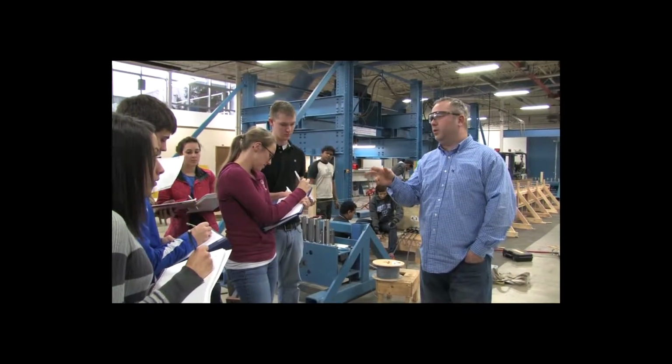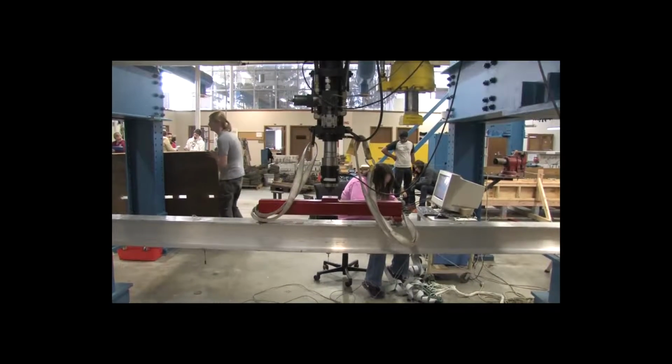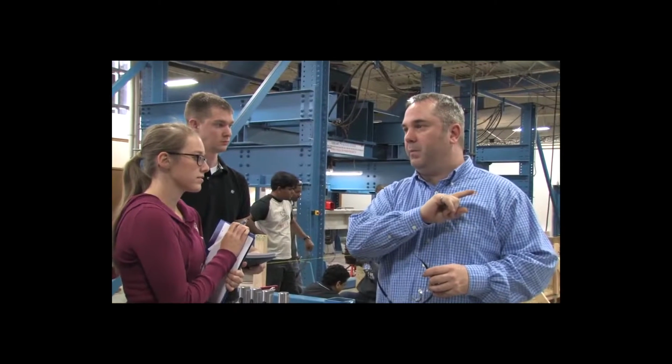In this lab, we're going to apply 4,500 pounds of load, and that's distributed between 2 points. I'd prefer that you wear safety glasses if you're up at the beam measuring.